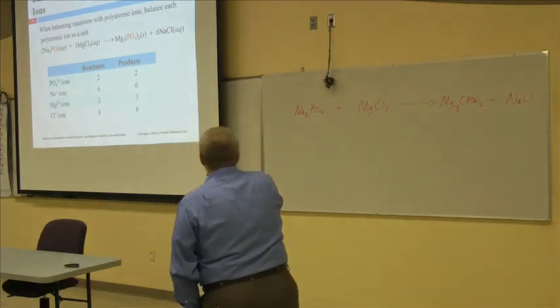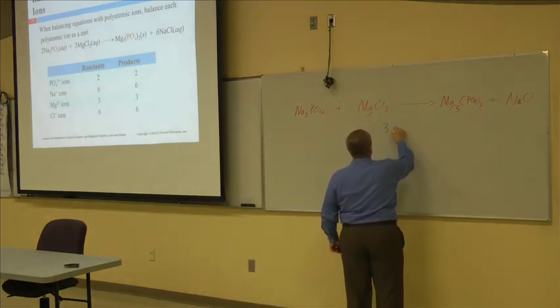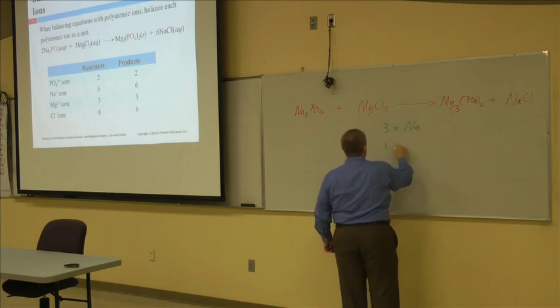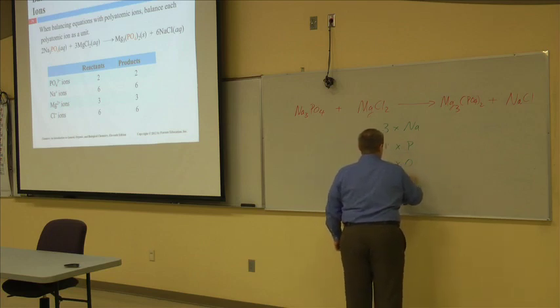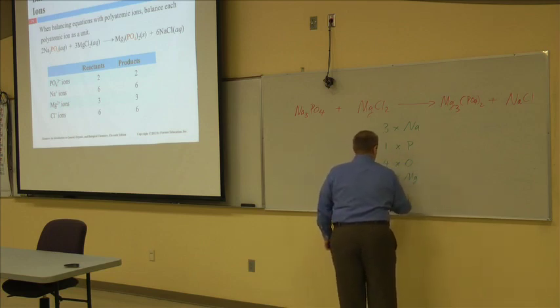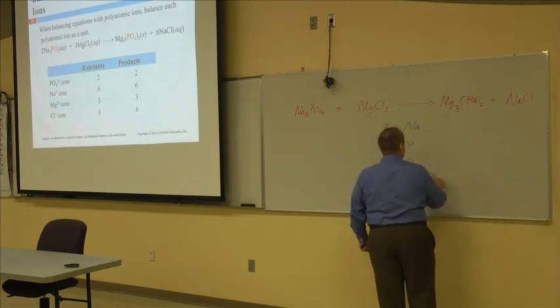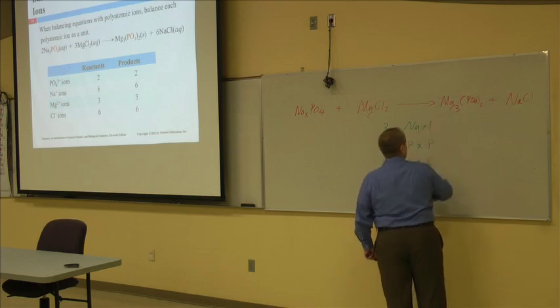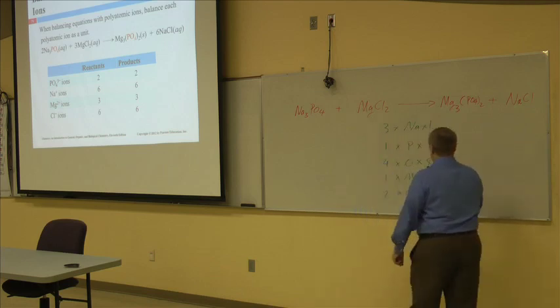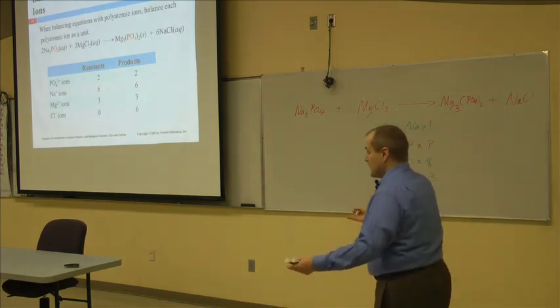Looking at that equation, we could do the following. We could say, okay, there's 3 times sodium, 1 times phosphorus, 4 times oxygen, 1 times magnesium, and 2 times chlorine. And there's going to be 3 magnesiums here, 2 phosphorus there, 8 there, 1 there, and 1 here. Wow, that's a lot of stuff happening all at once. It's simply just a lot, right?